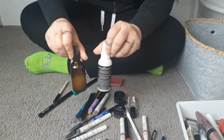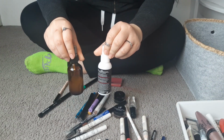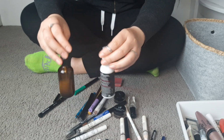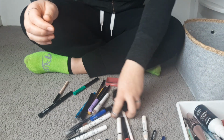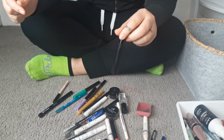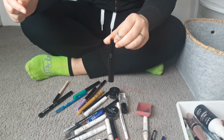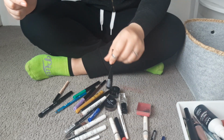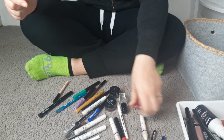And then I showed you guys these in my base products video. I use them to wet my brushes to get a more pigmented eyeshadow. So these are going to go in the keep section. So I only have 1 black liquid liner, and that's this one from L'Oreal, so I'm going to keep that. Then I have 1 brown liquid liner from CoverGirl. That's also going to stay.